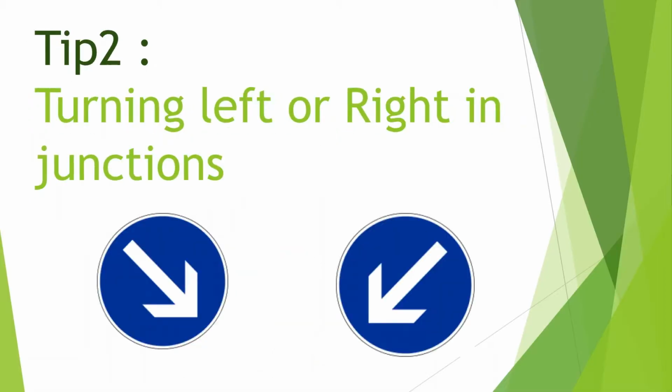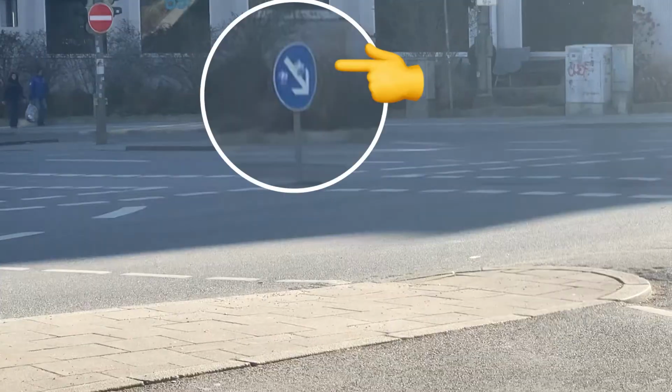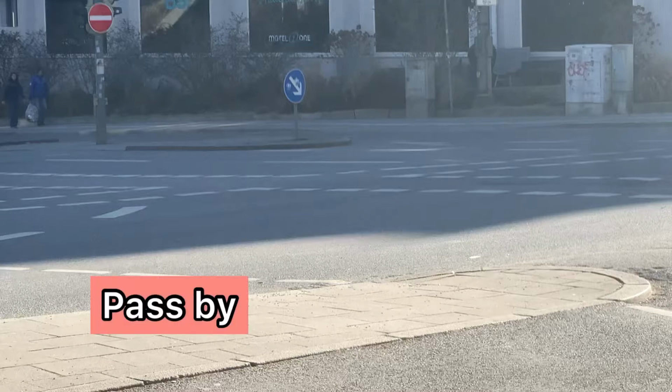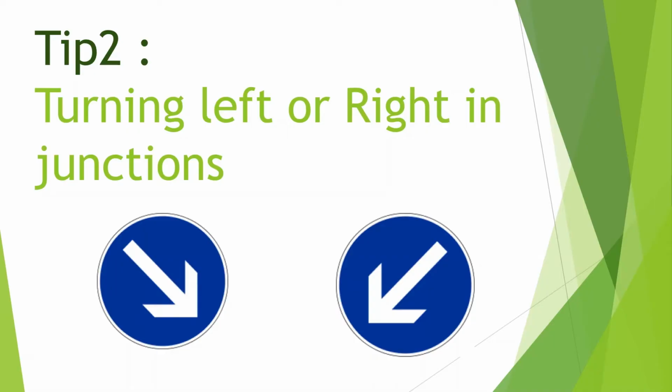Okay, now let's look at the next tip, and this is for turning left and right. Has this happened to you that you're not very sure where to turn? You see a bus route, you see a tram route, and so on. For that, look for this blue arrow. This is your pass-by symbol on the road. This gives you the right entry point to the turning road. And this is a major help in confusing intersections.